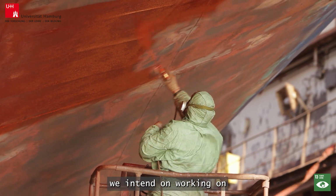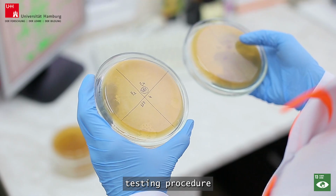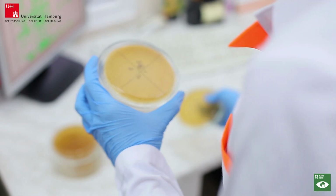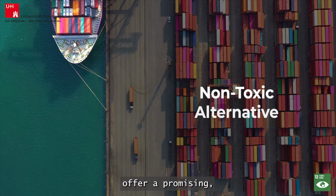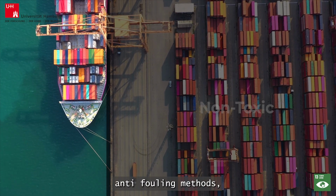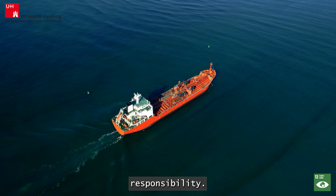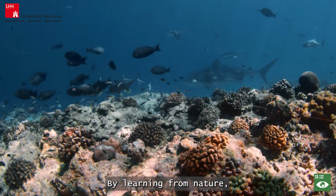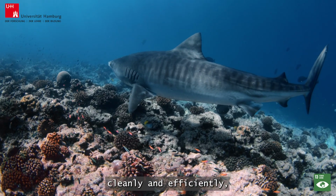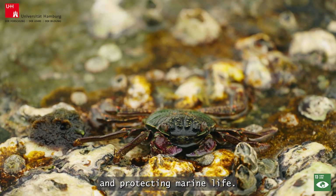With this project, we intend on working on optimizing the riblet structure with a standardized testing procedure and validate this approach across different vessel types. Riblet coatings offer a promising, non-toxic alternative to traditional anti-fouling methods, combining efficiency with environmental responsibility. By learning from nature, we can move ships more cleanly and efficiently, saving fuel, cutting emissions, and protecting marine life.